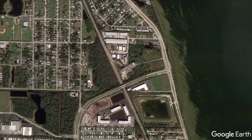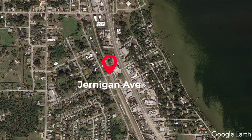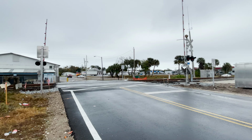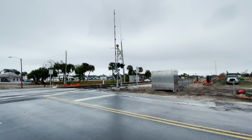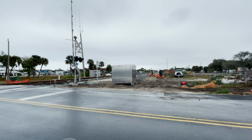Next up is another recently rebuilt crossing at Jernigan Avenue. So far, this crossing has only received its second track. Crews have been working on the new second track north of the crossing.